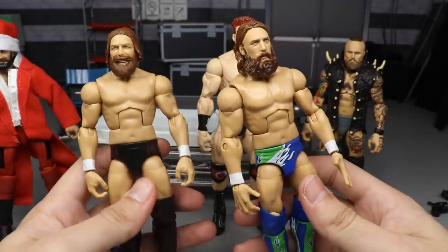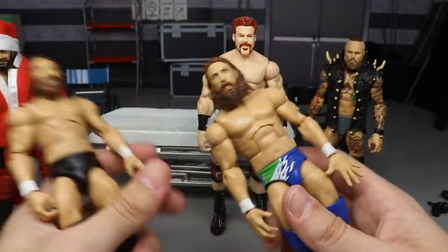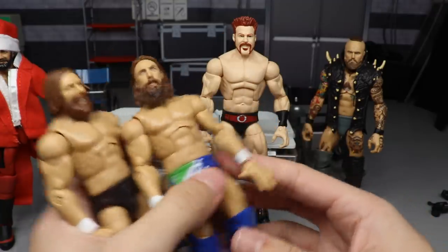But I do want to get another Elite 73. And this head sculpt is just so good looking. Look at it. Great looking fix up there.